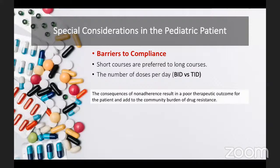In antimicrobial therapy, more doses per day lead to dose omission, and dose omission allows plasma concentration to fall below the minimum inhibitory concentration, where the drug is no longer clinically effective. At a subtherapeutic dose, antimicrobials exert selection pressure, resulting in the emergence of drug-resistant organisms. The consequences of non-adherence result in a poor therapeutic outcome for the patient and add to the community burden of drug resistance. Moreover, children experience many barriers regarding drug therapy.